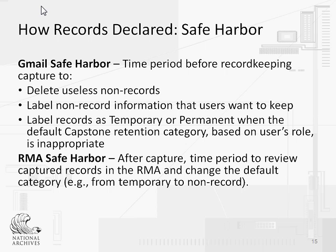This is really not required as part of the Capstone email approach, as our guidance from the other side of NARA, the Chief Records Officer, has provided. This is something that we have done internally as part of our requirements gathering.